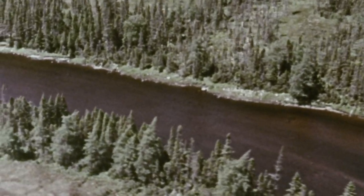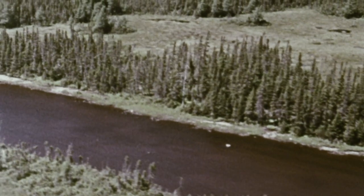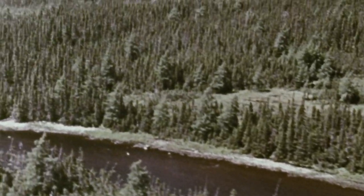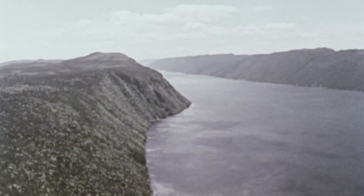Flying now over country that is still relatively unexplored. Forest lands and rolling hills most of the way. And then a sudden dramatic rise as you approach the Long Range Mountains.